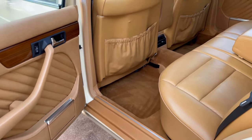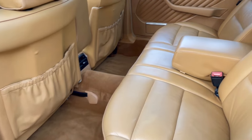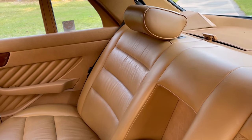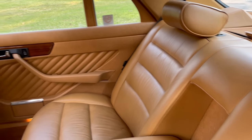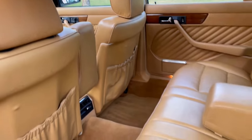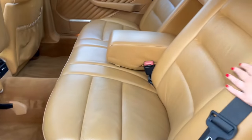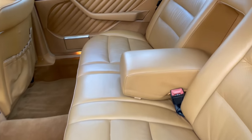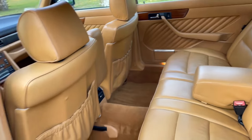Very rich leather inside. I love the color combination, super original. The interior is finished in Palomino leather interior. Beautiful colors, super nice. The leather is very soft. It doesn't have any wrinkles, it looks perfect, nothing's broken.